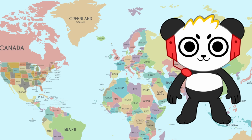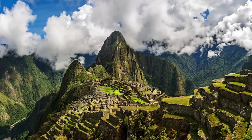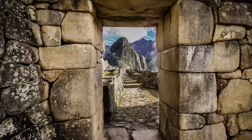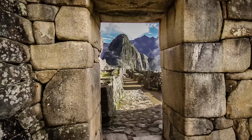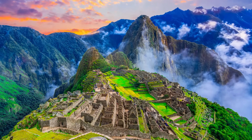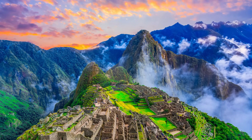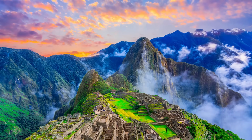Machu Picchu in Peru. Machu Picchu is an Incan citadel high in the Andes Mountains in Peru. Built in the 15th century, it is known for combining huge walls without normal means for the time, and building mimic constellations in the sky. Its exact former use remains a mystery to this day.